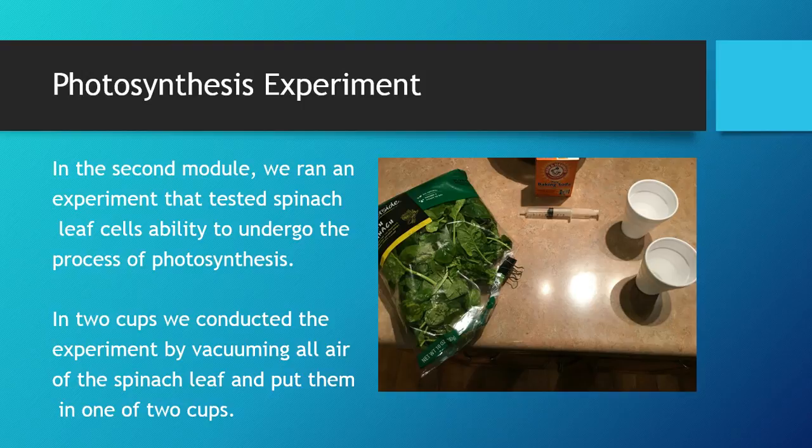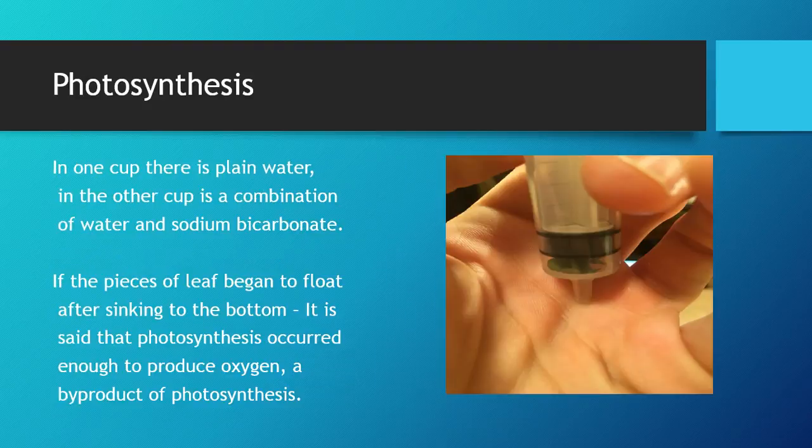In the second module, we ran an experiment that tested spinach leaf cells' ability to undergo the process of photosynthesis. In 2 cups, we conducted the experiment by vacuuming all air out of the spinach leaves and putting them in one of the 2 cups. In one of the cups there is plain water. In the other cup is a combination of water and sodium bicarbonate.